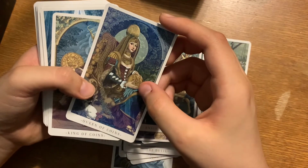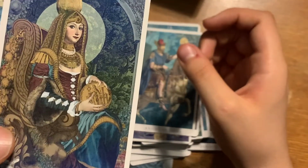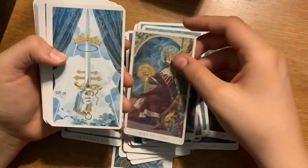And here, that seems very specific. I don't know if you can see that very well. For the Queen of Coins. And we have the King of Coins.